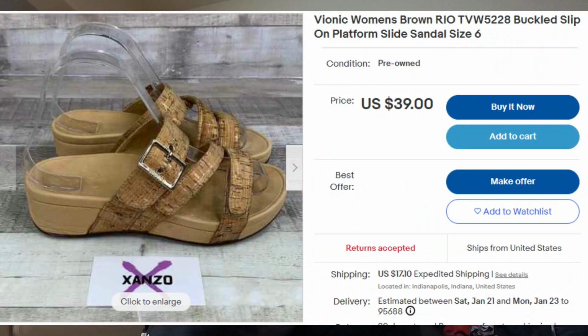What are these? These are Vionic. Candy was very excited to grab these Vionics. Did you say this was the first time you got Vionics? Yeah, first time I've ever even seen them. First time she's ever even seen them. We got to shut this toolbox up or it's going to drive me crazy. Okay, all right, that's enough. Okay, so Vionics, we got those, $6.